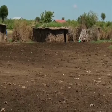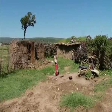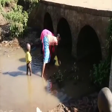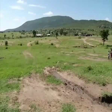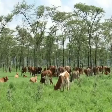Manyatta dwellers do not have proper toilets for use, and 48.4% of Narok dwellers openly defecate. The human waste in turn contaminates rivers and other water sources, contributing to further environmental degradation and spread of dangerous waterborne diseases such as cholera, typhoid, and worms.